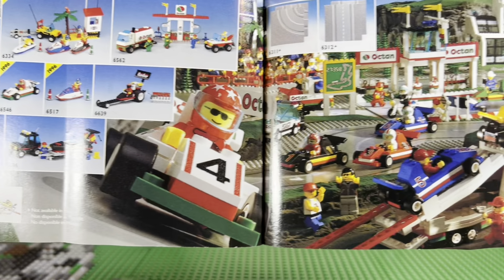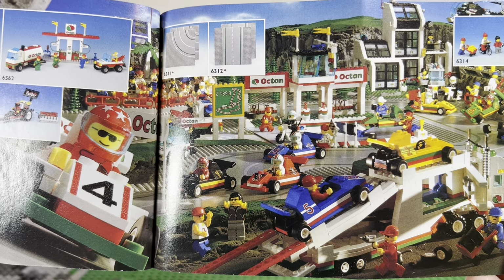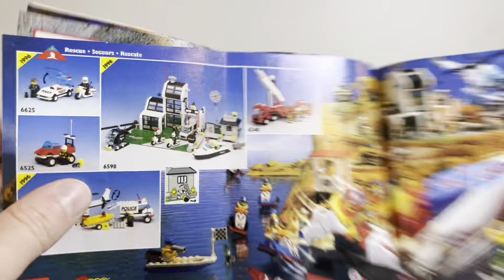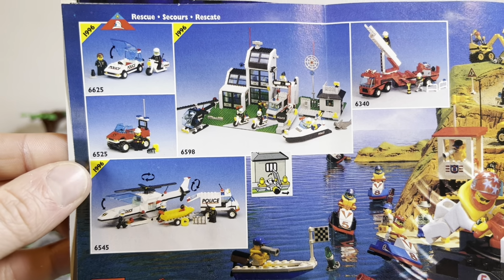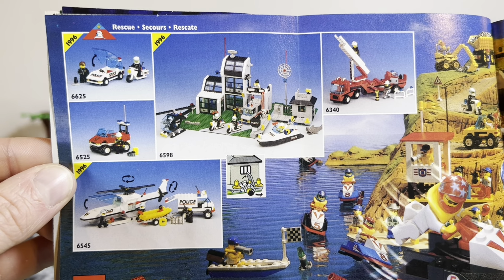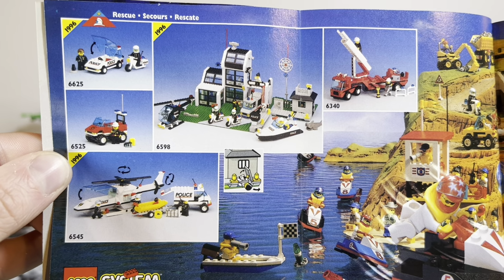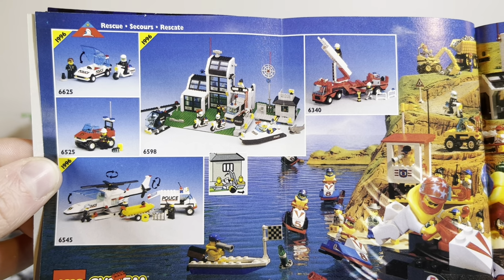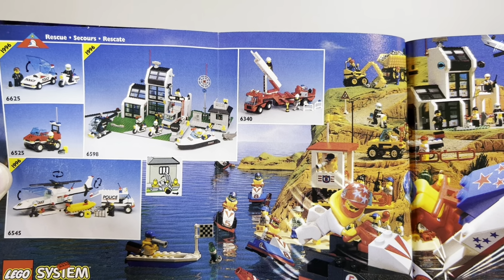Yep, there's some racing stuff for town. It's pretty fun. Love that. Looks like they had a few rescue sets. There they are, releasing police sets again. Here's a pier police sort of set. I really don't know what it's called. Again, the names aren't there. But it looks pretty good.